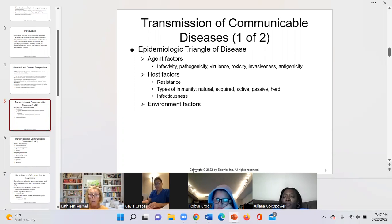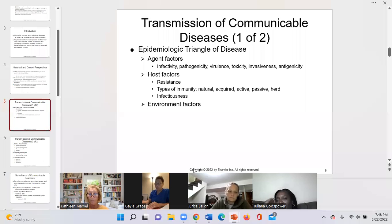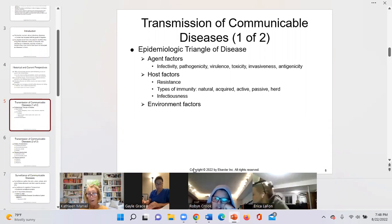Now, how does the environment play into it? Give me some examples of how an environment may be helpful or hurtful. What do we see in COVID? What kind of environments in particular were super spreaders? Nursing homes, prisons were definitely super spreaders because people were confined to a certain area and couldn't leave. Right? So what I want you to understand is that all 3 factors are in play when we talk about the triangle. You need to have an agent, you need to have a host, and obviously there will be an environment, and what factors in that environment will affect how that host reacts to the agent.